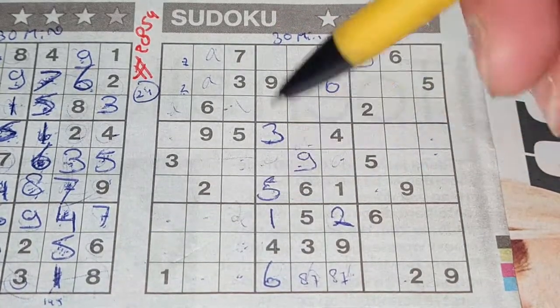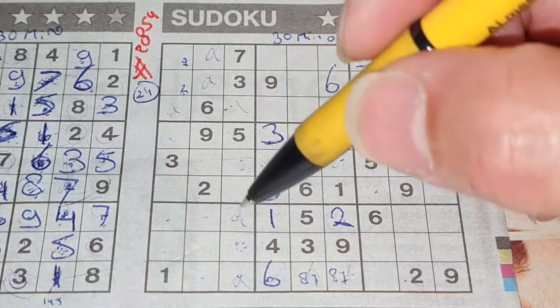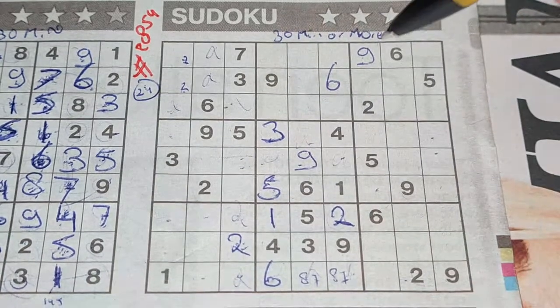We see there 2, no 2 there. Here 2, no 2 there. The only place for the 2 should be there. Alright.